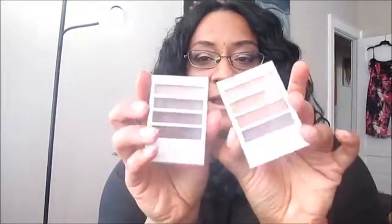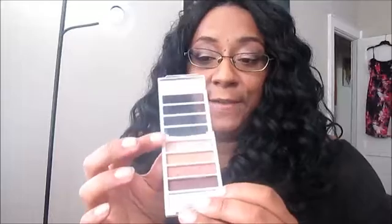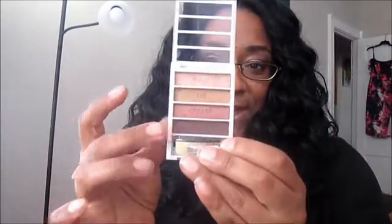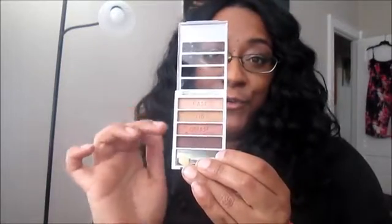E.L.F. also, one of the original E.L.F. products were these little quads right here. So they're really awesome. And what's great about them is that they show you where everything goes. You have your base, you have your lid, you have your crease, and then you have your line. So for those of us that are still learning where to put what when we do our eyes, it's a step-by-step guide right here. Shows you what color can go where, and then you can mix and match them.